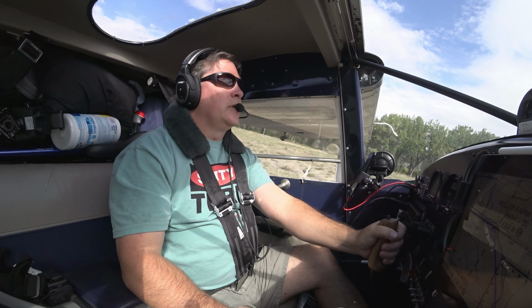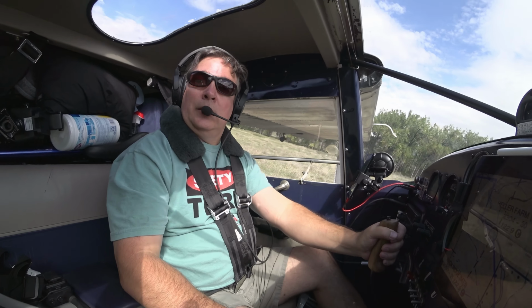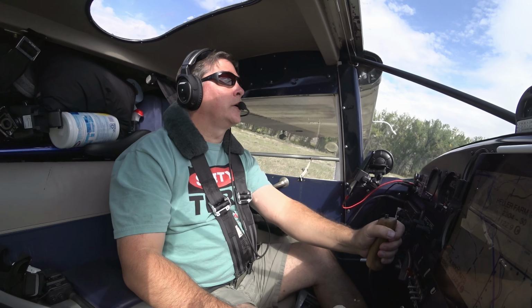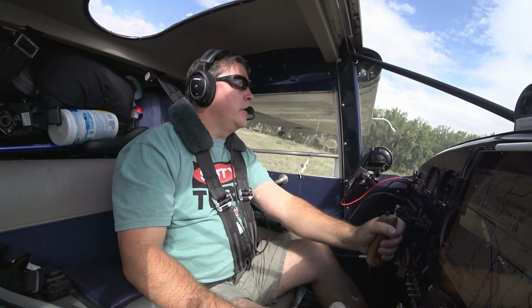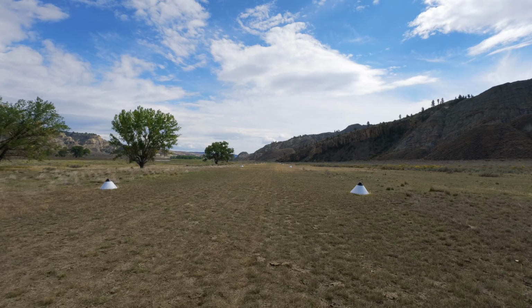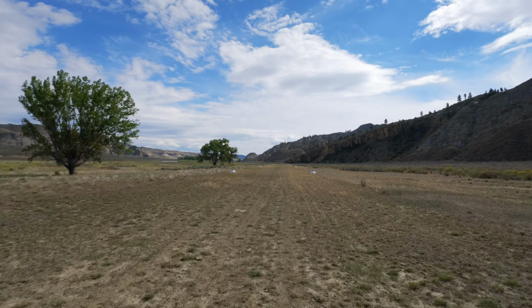I'm just giving it forward stick here, just in the hopes that the prop wash will take a little bit of the weight off the tail wheel. Not sure how much it's actually helping, but certainly isn't hurting. And my arm's getting tired. And we're at a pretty good idle here, 1300 RPM to keep us moving over this rough ground.